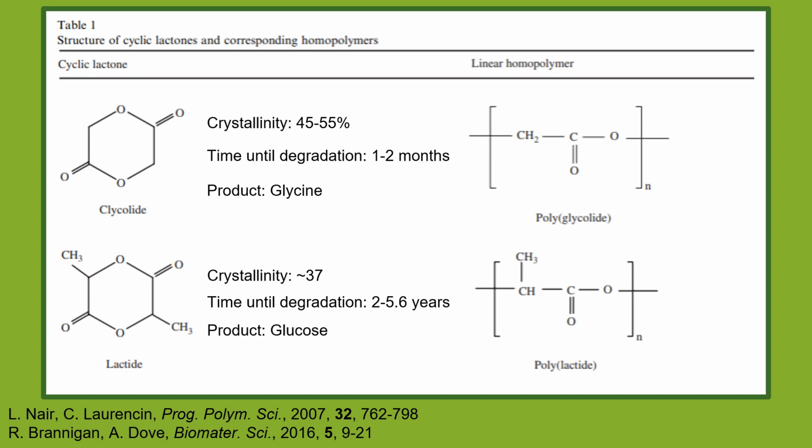Glycolide and lactide can copolymerize to PLGA, which can be constructed with different proportions of each monomer to form polymers of different tensile strengths and degradation times to suit different biomedical purposes, for example tissue engineering and structure reinforcement.